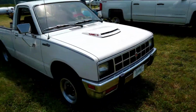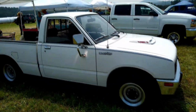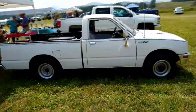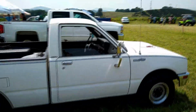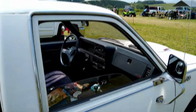Two-wheel drive, 6-foot bed, single cab. Oh, it is 4-wheel drive. Holy cow. Even more rare, 4-wheel drive diesel Isuzu Pup. Also sold as the Dodge Ram 50. 5-speed.